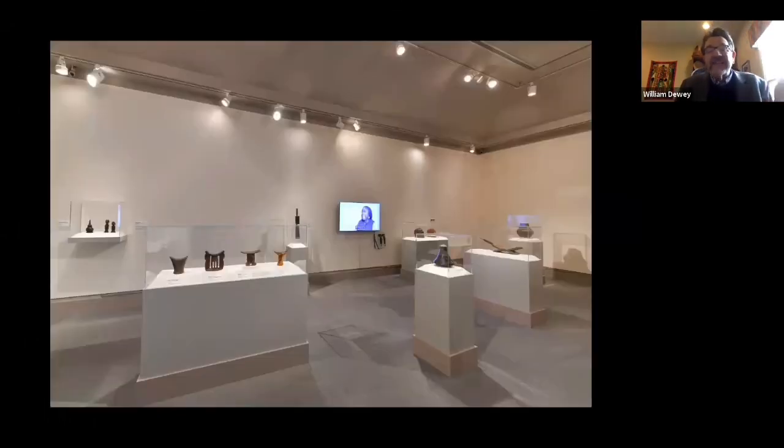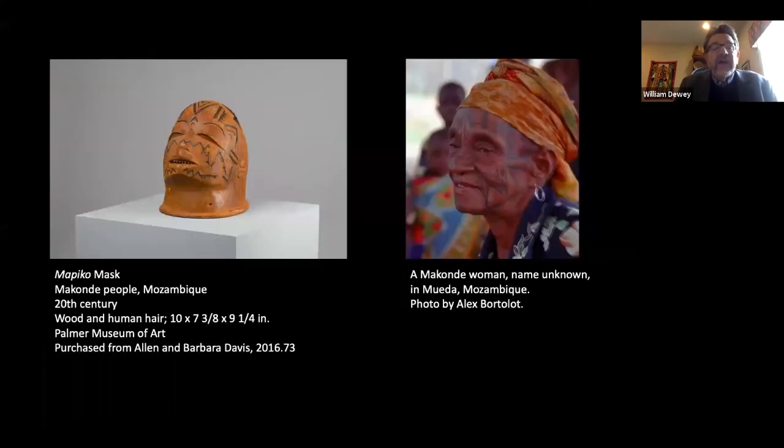And then lastly, and I'll just show you these quickly, East Africa, we have some masquerades from the Makonde people in Mozambique, and it also is for initiation, and so it shows adults. One of the forms of initiation is to get tattooing. It shows that you're an adult. And so on the mask, they do it in wax. Here's a real woman with these tattoo scarifications.